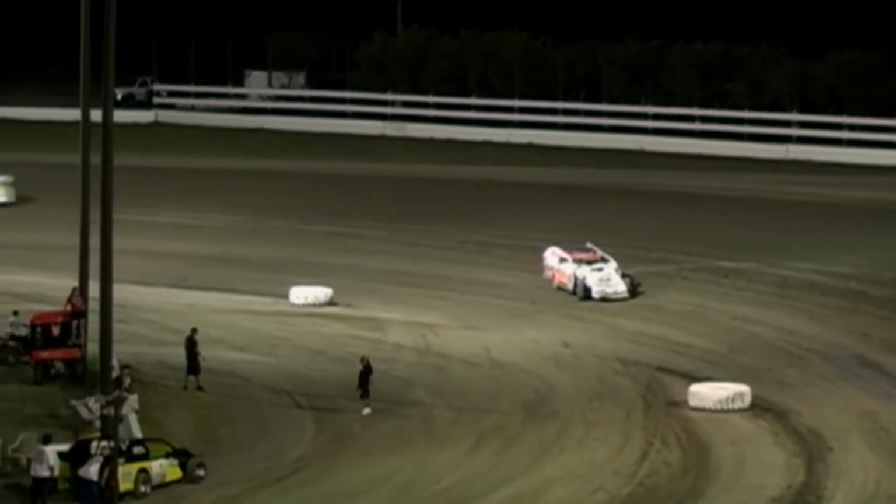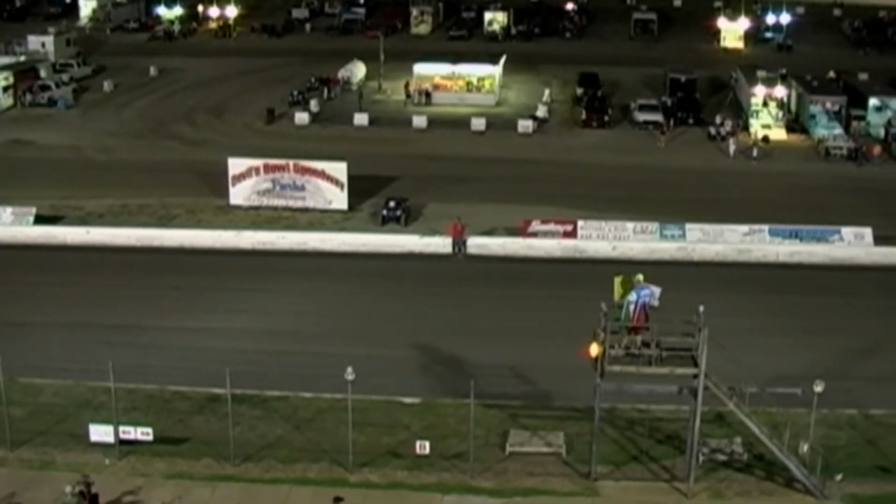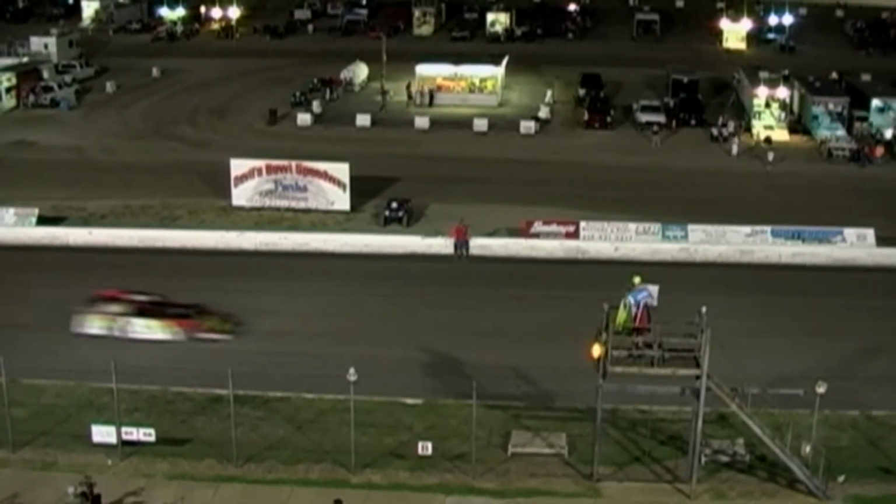Oh, problems. Watch out. Bolden goes around over in 2. Caution coming out. So this is going to set up a green-white checker situation. Holy cow.